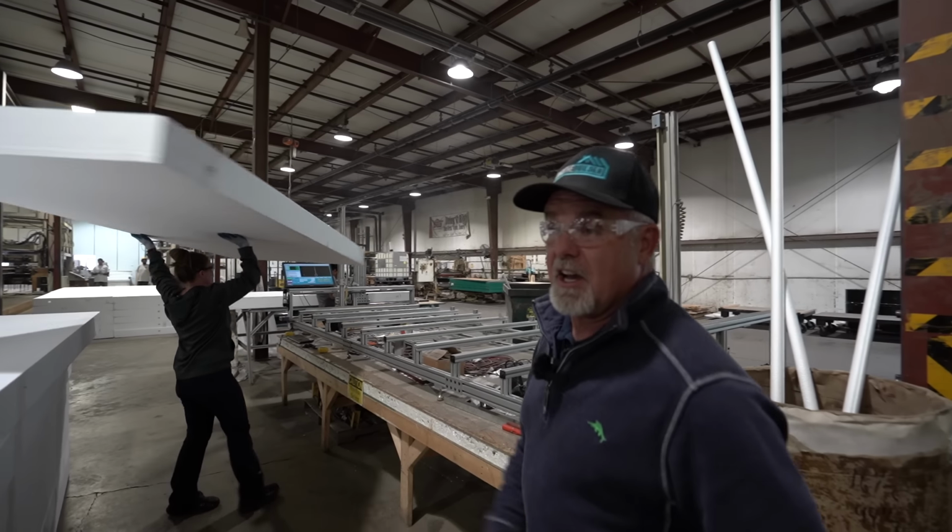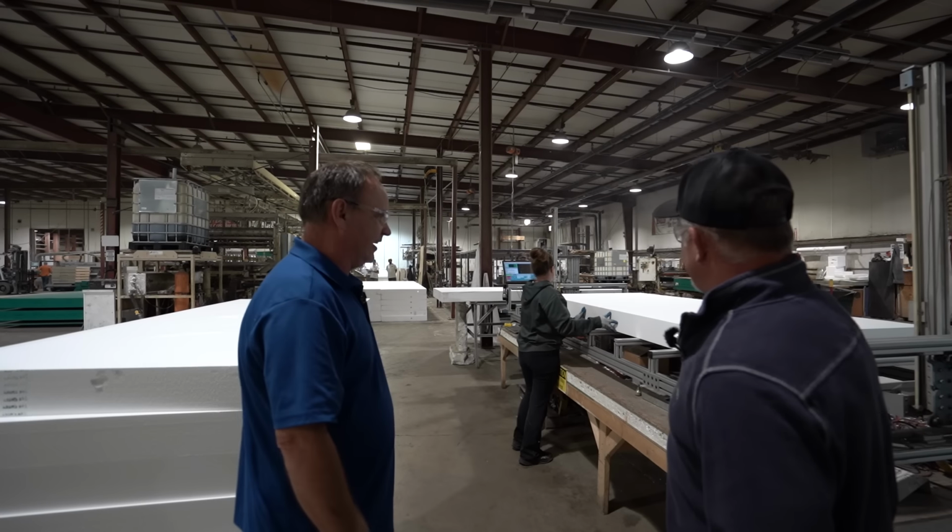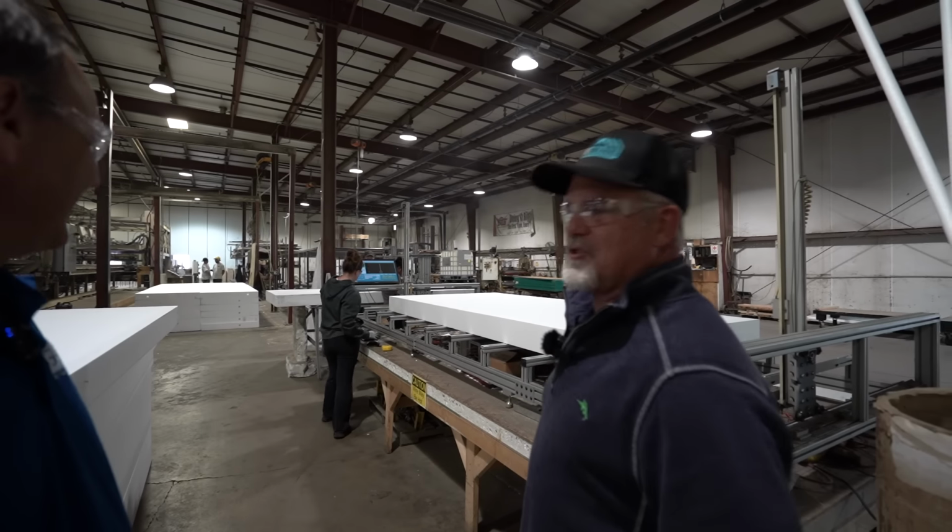Does a plumber get any extra space? No, we don't have enough for the plumber there. So I don't like plumbers anyway. They're not, electricians you gotta take care of.